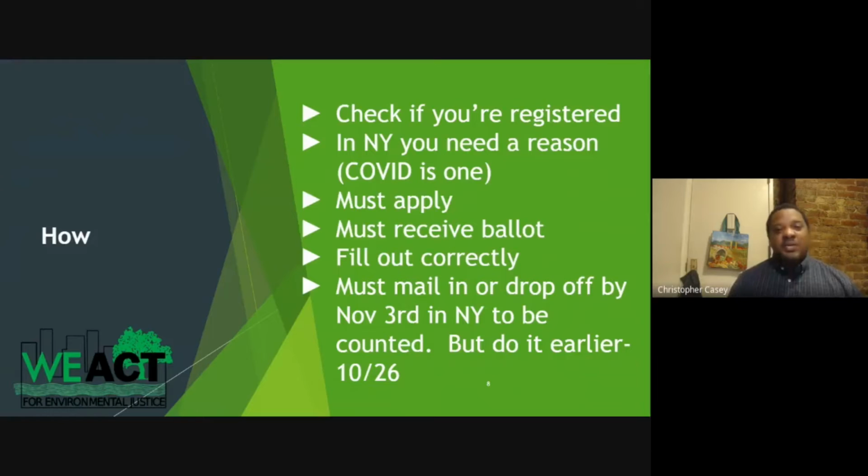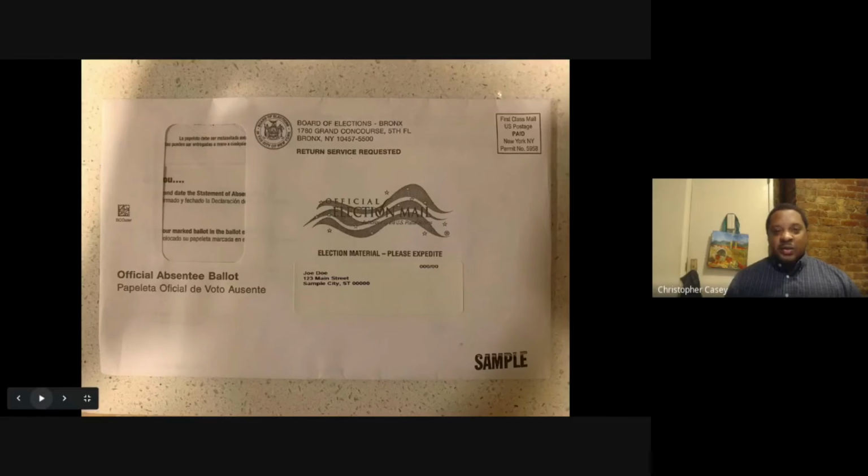Now what I'm going to do is show you an example absentee ballot about how to fill it out and mail it in correctly. So your absentee ballot, when it comes to you in the mail, will come to you in something that looks like this. In fact, exactly like this. It'll say official absentee ballot. It'll have your name and your address. It'll say the Board of Elections for your particular borough if you're here in New York, okay? And so this is what will have your ballot and other key items.